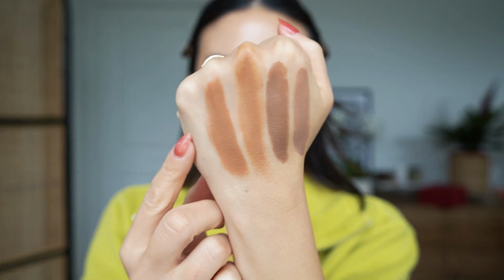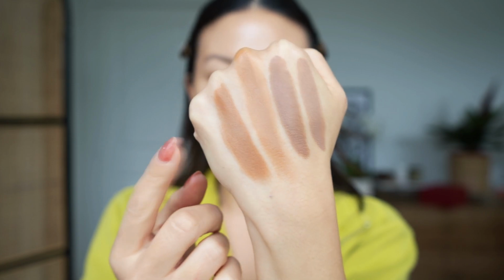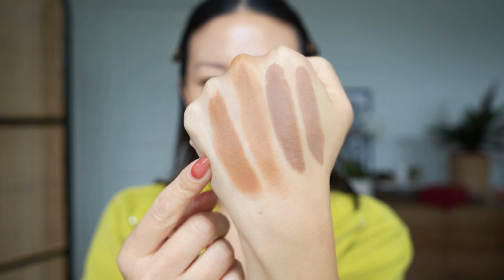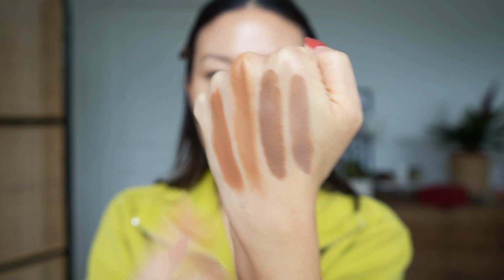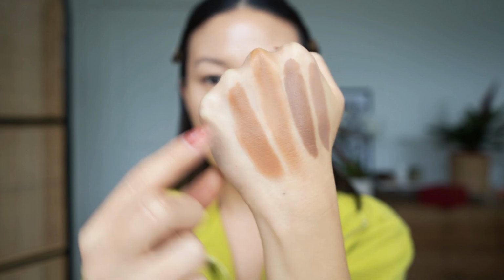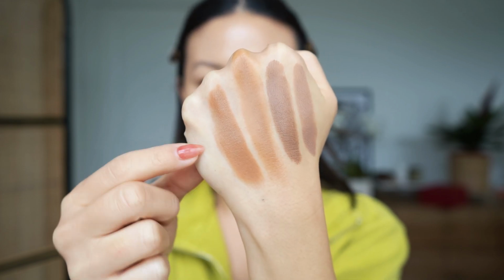Actually, let me also show you Milk Makeup Baked next to the Tower 28. So this is Baked. You can see it's much warmer. It's a little bit more, I don't want to say orangey, but it's just richer and warmer. So it's Milk Makeup Contours, Tower 28 Sculptino, and then Milk Baked. So you can see the differences. Let me show you how I would contour and bronze using all of these.